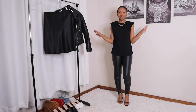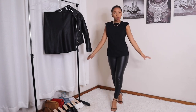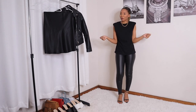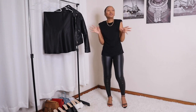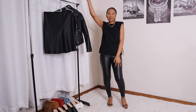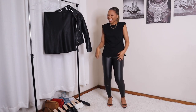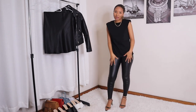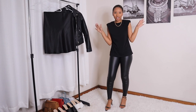Okay guys, so for my first outfit, I decided to go for an all black outfit. I can't be a rich aunt all the time, I have to give you what you want. So I decided to go for an all black outfit, and I used these leather pants. You know we love leather in this house.